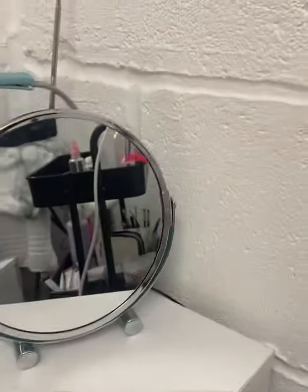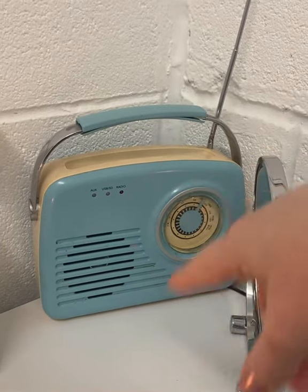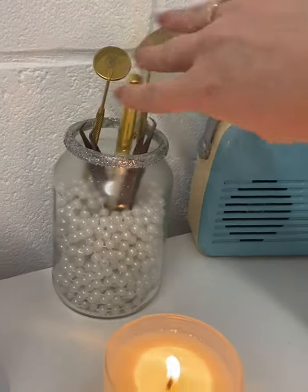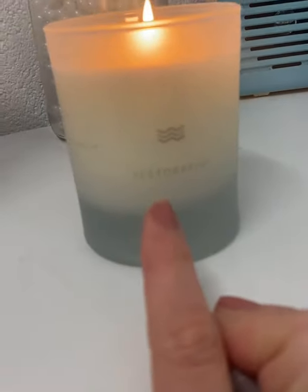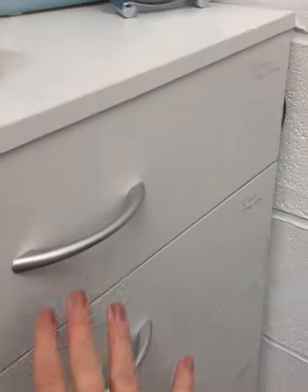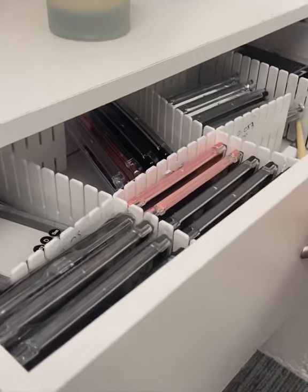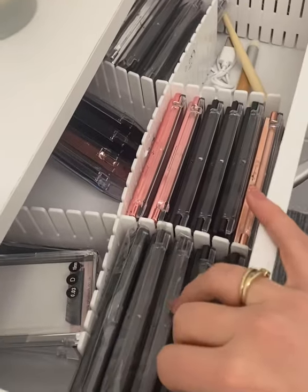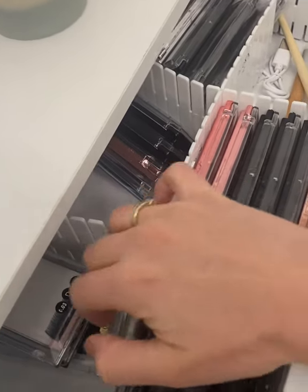So that's that. Mirror, my little retro radio got from B&M a long time ago. And then a candle that I got from Sainsbury's. This is really nice, this one. Okay, so I've completely reorganized these drawers. So I can't tell you any of the brands in here because all of the brands are, apart from, I think there's a Fat Lash there, they're all testing.